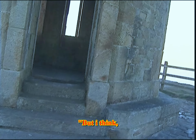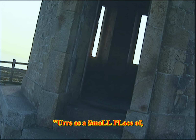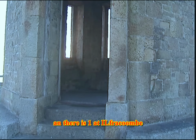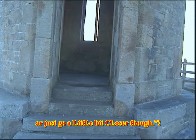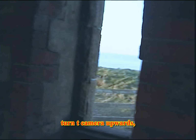But I think this is one of those places where they often built them as a small type of chapel for worship. There's one at St. Ives and there's one at Ilfracombe, and I forgot about this one here actually. I'll just go a little bit closer though. In fact, I was tempted to come in. I can't turn the camera upwards, but you can see.